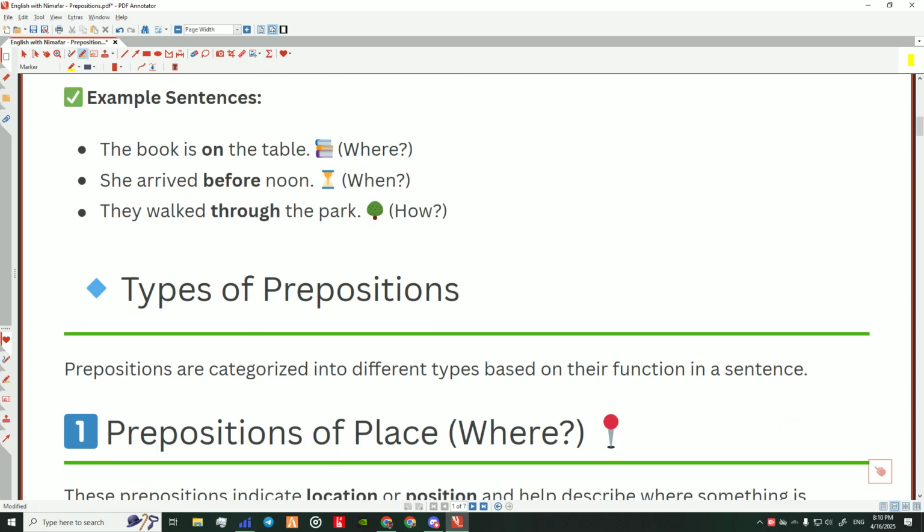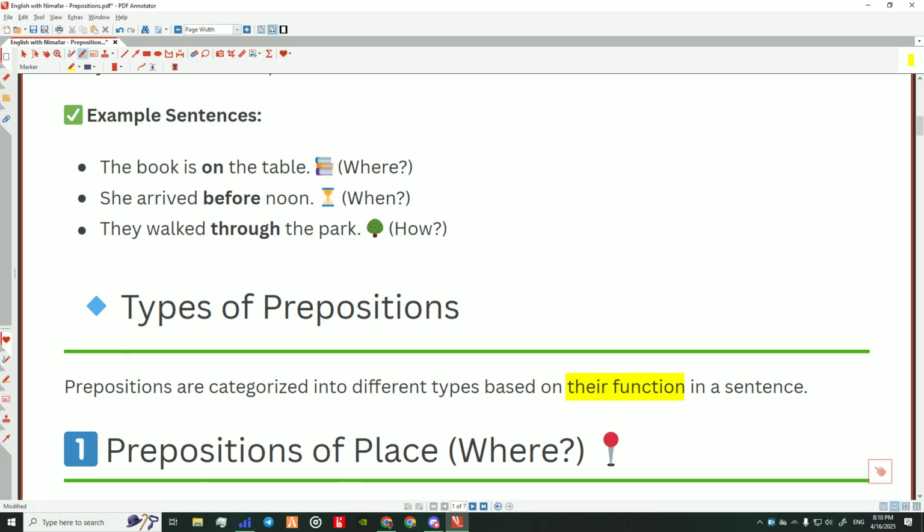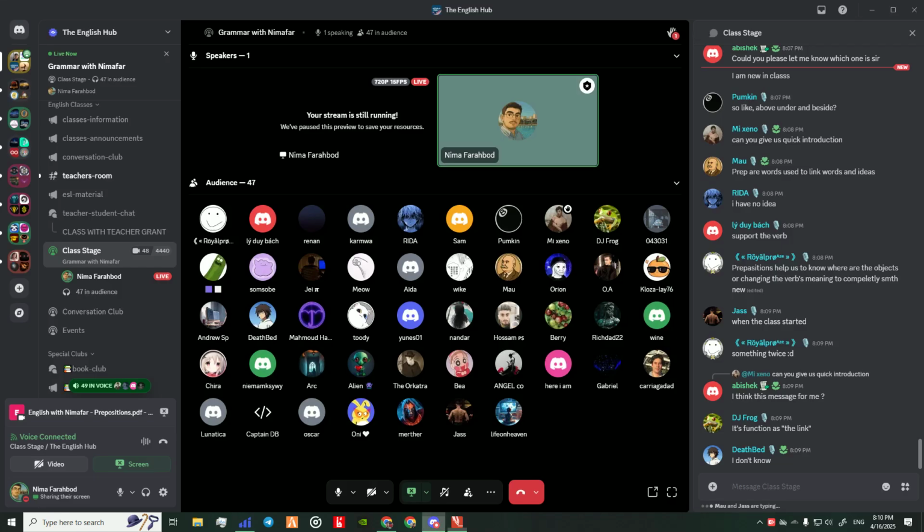But there are some types of prepositions. We can categorize them into different types in order to understand them better. Prepositions are categorized into different types based on what? Their function in a sentence. Preposition of place, of course, is pretty obvious. It answers the question where.